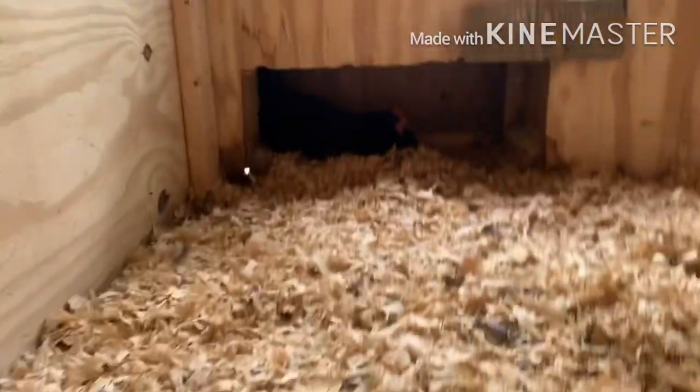We have the finished product. Not centered because of the roosting bars. We're still gonna have to redo that whole situation. They're super comfortable on those, so we wanted to leave them. What are you doing in there, Bugaboo?